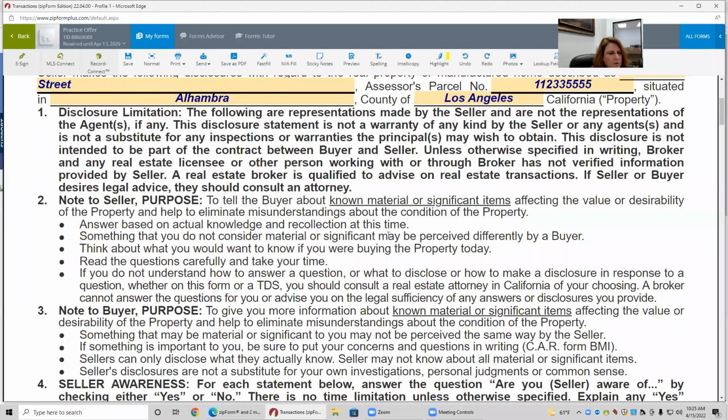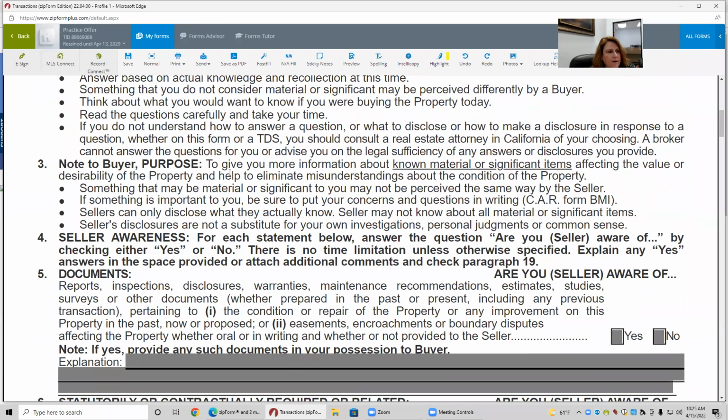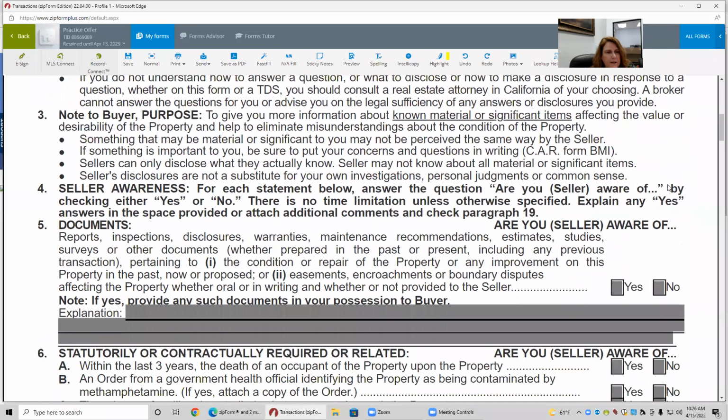So again, they're not digging through the city, they're not doing all that. It's what their actual knowledge is or recollection at the time. And it even tells the buyer that the purpose is to give them known material or significant items affecting the value of the property. So this is an extremely important form, just like the other one, the TDS. And you should be sitting with your seller. A lot of times I will read the questions to them, let them think about it and give the answer. We want to facilitate helping them. We do not want to complete it or lead them in any manner on these forms. These are for them to fill out of what their recollection is of the property and actual knowledge.